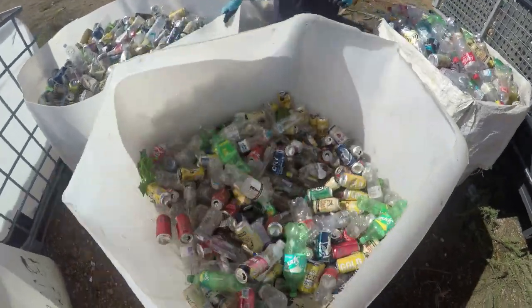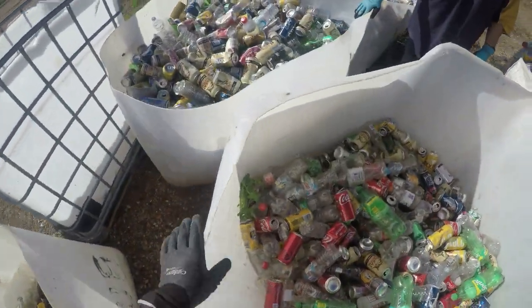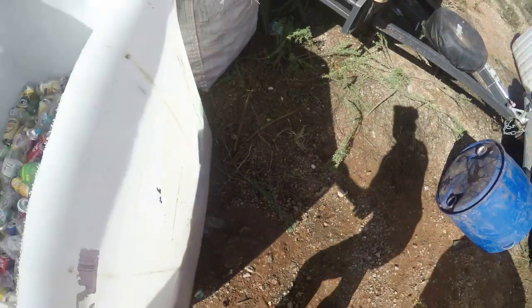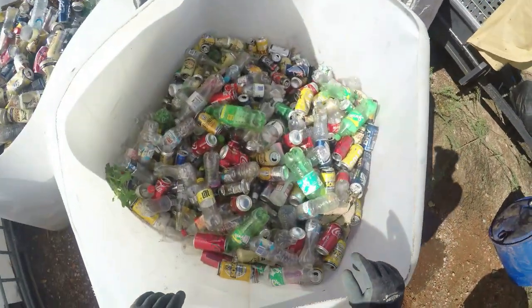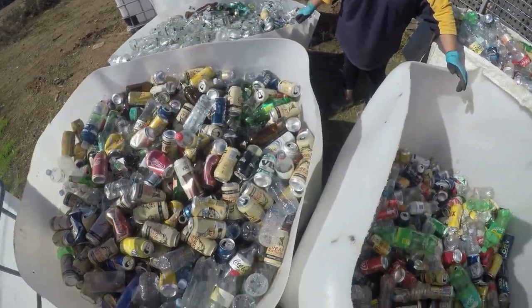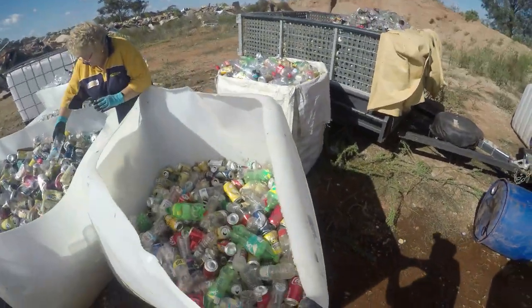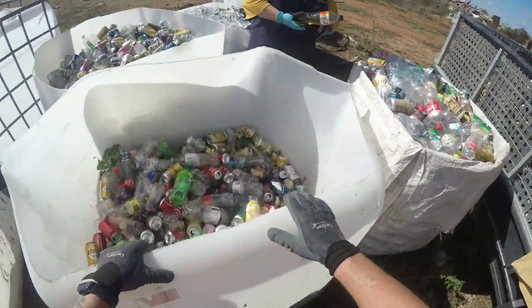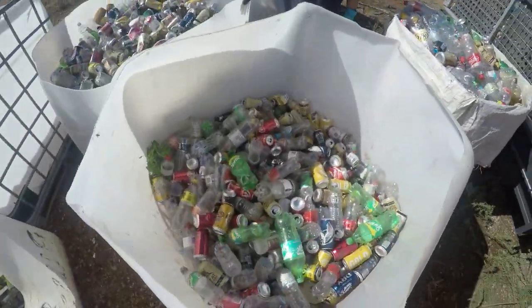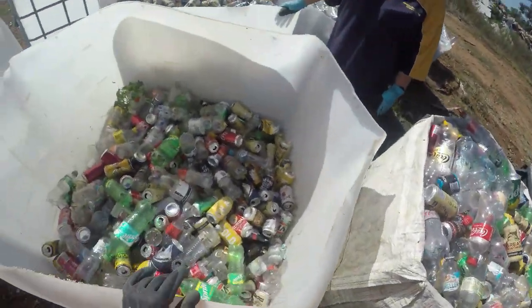That's still got some weight in that. A lot of weight. Because there's a lot of water there, is it? Well, let the water out. That's why it's so bloody heavy. Is that one got a tap on it? Yeah, down here. That's got a lot of glass in it as well. We'll let the water empty out of that. Yeah, that can go more on that.